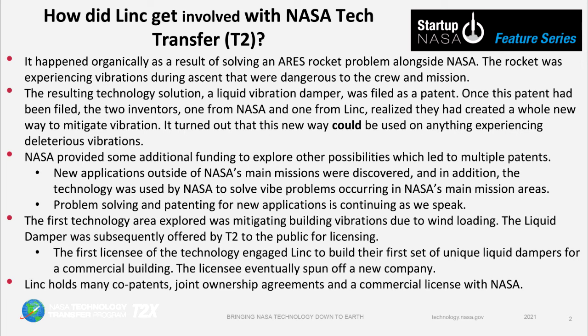So the resulting technology solution, authored by Jeff Lindner and the NASA program integration engineer, came up with an invention to use the weight of the liquid inside the rocket against itself to calm those vibrations. It ended up being baselined on the rocket, and in the aftermath of everything that was done for that program, we discovered a new way to handle vibration that has never been done before.